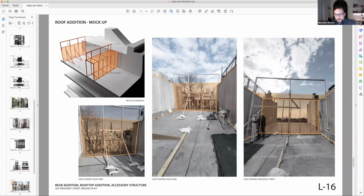The images on the bottom are showing photos of the mock-up. The top bottom right showing view towards President Street, that's set back, and then the railing as well being set back further. The image in the middle showing the view towards the rear yard, mocking up the rear facade and the railing above. And then the bottom left, again, just more closer detail of that rear facade mock-up and the setback from the existing cornice.